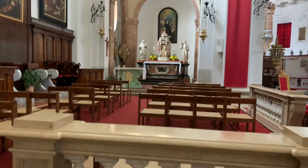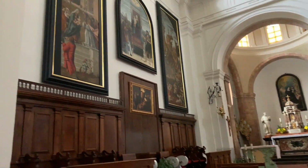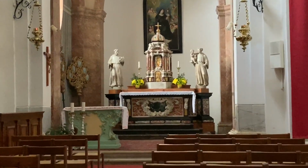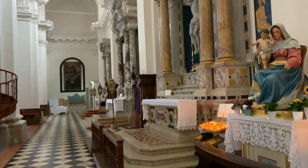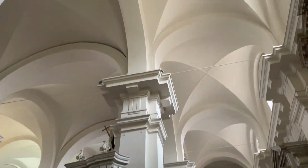Nothing in English, and it doesn't look like there's anybody here, so I guess I can talk a little bit, but that's not what you need, is me talking. It's a huge church, and the pillars are enormous.